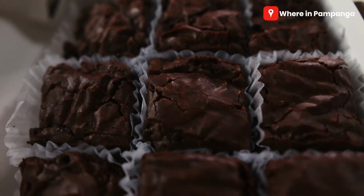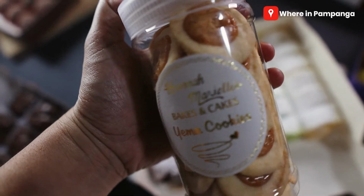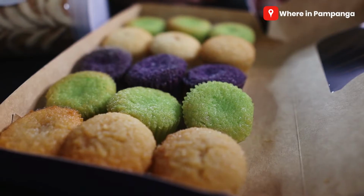We have some deliciously looking cakes, some brownies, we have some Yama products as well. So let me introduce them to you one by one. Samahan niyo po ako.